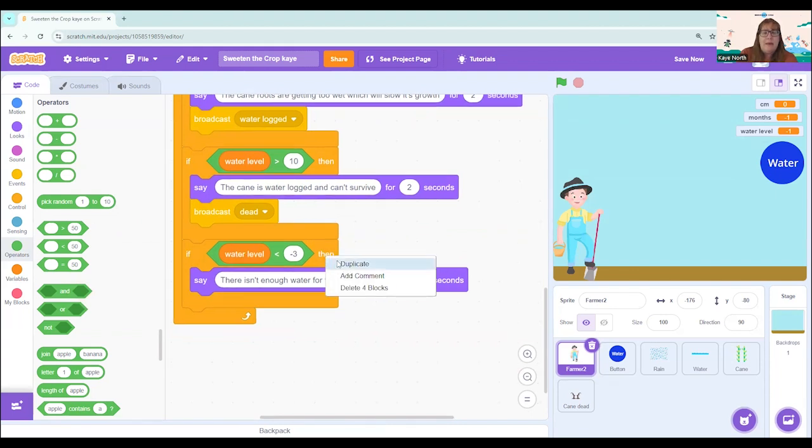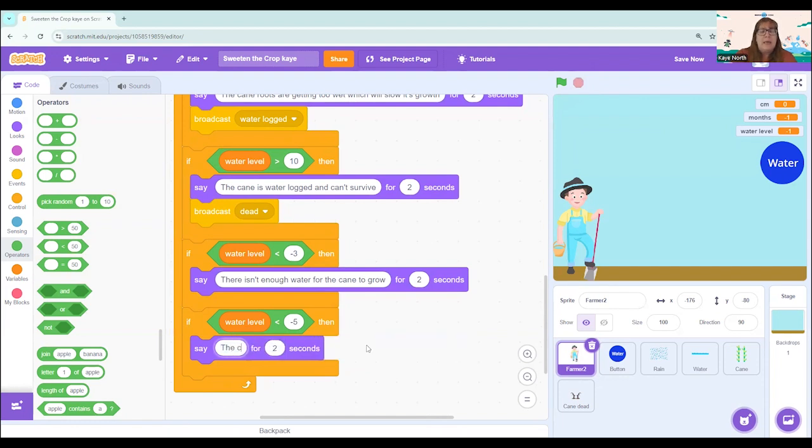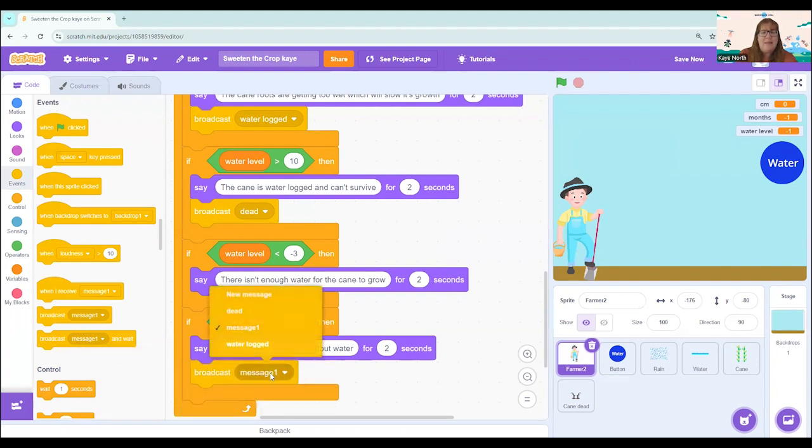Right, let's duplicate our block one more time. Okay. If our water level is less than -5, so we've continued not to grow it, perhaps we've walked away to get a snack, forgotten our game, we're going to say the cane can't survive without water. And we need to add a broadcast in here. Our cane has died off, so let's select the broadcast of dead. Just like if we waterlog our cane, if we don't give it any water at all, it's not going to survive.